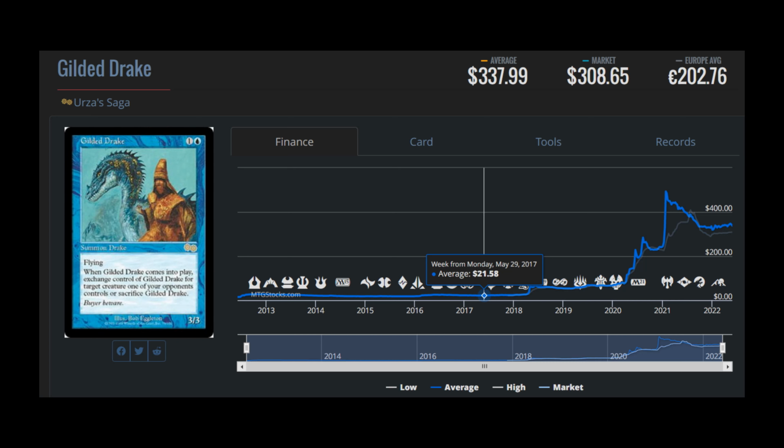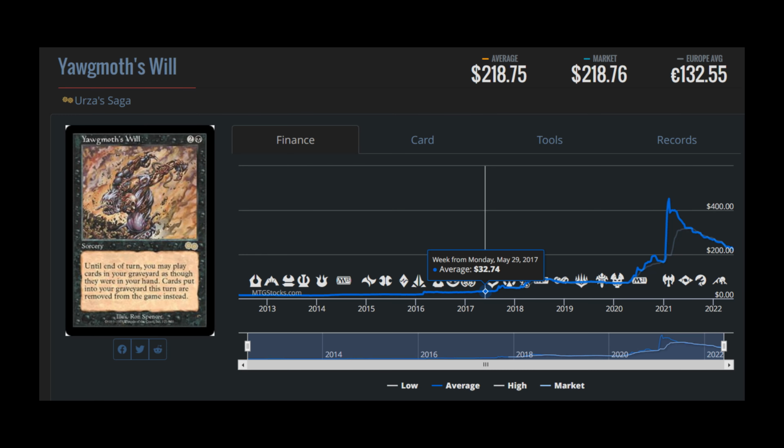Gilded Drake, now this one's going to be painful for those of you who never got one, but in 2017, same exact day and everything, this was only around $20. And it's a $300 card, so that sucks if you missed out on that. I think with Yawgmoth's Will, again, you have a very similar price change. Back in 2017, this was only around $32, and it's above $200 now.